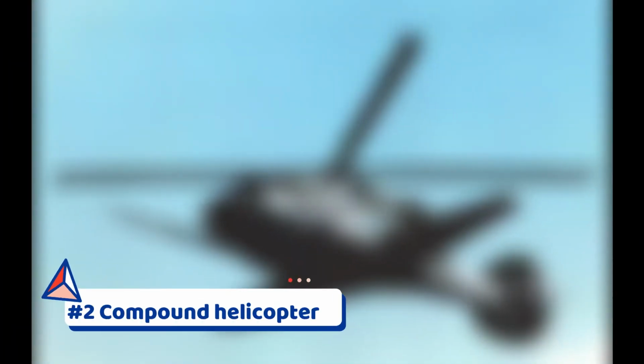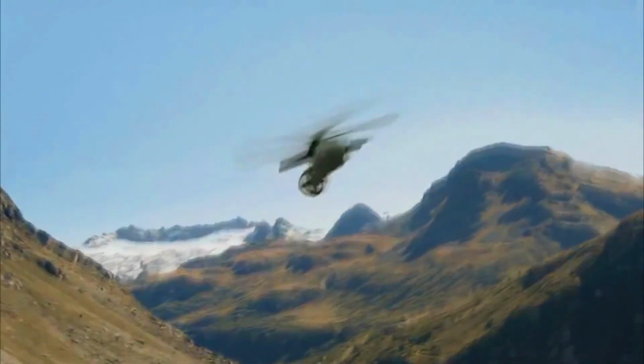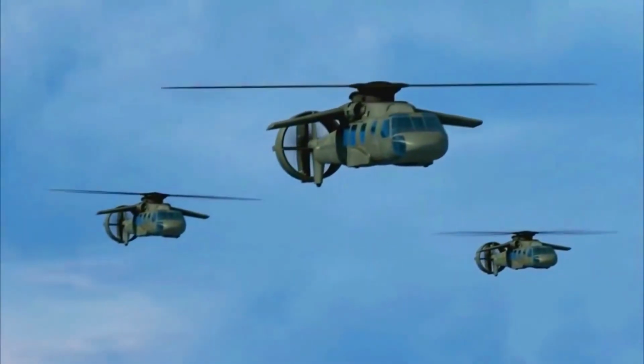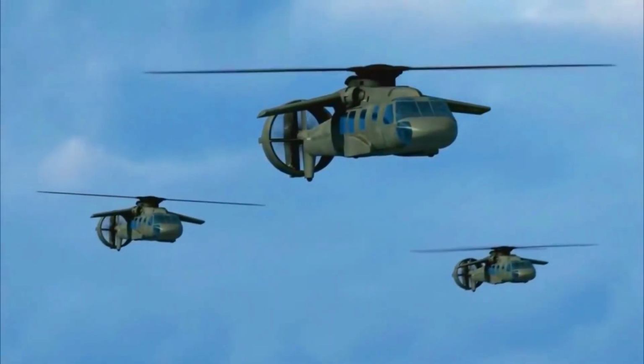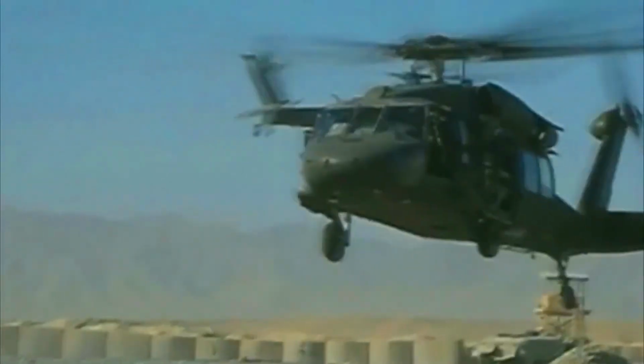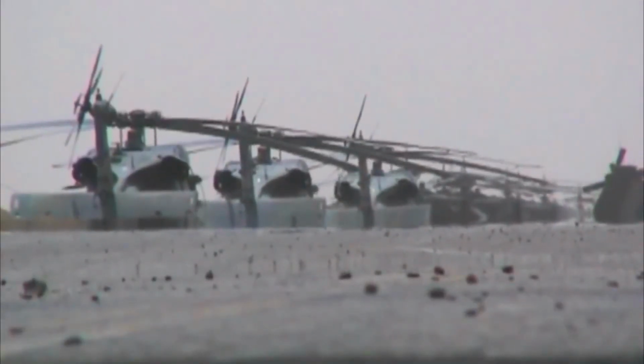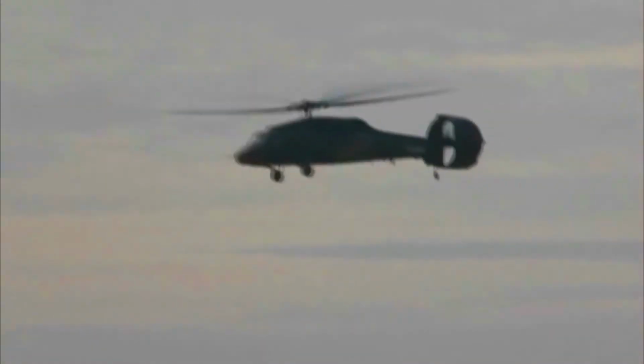At number 2, the compound helicopter. A compound helicopter contains an additional system for thrust and small stub-fixed wings. This allows its rotation to be slowed down by offloading the rotor in cruise, increasing the maximum speed of the aircraft. There are 3 basic flight conditions for a compound helicopter: hover, forward flight, and the transition between the two, which means it's capable of vertical and short takeoff and landing.